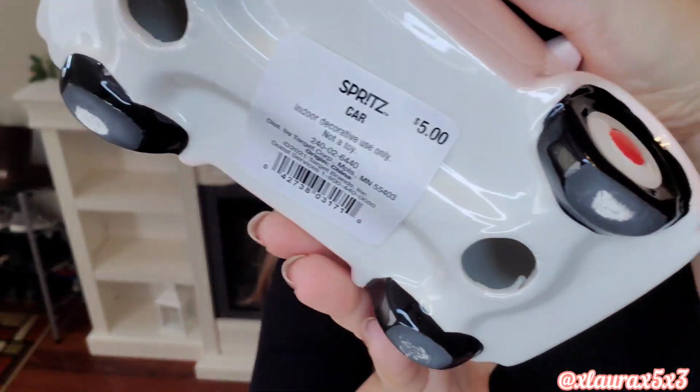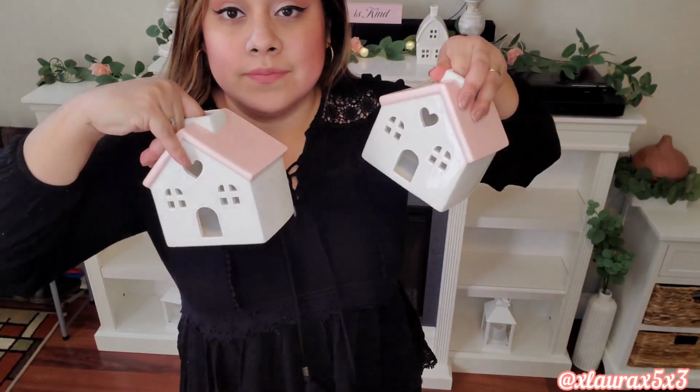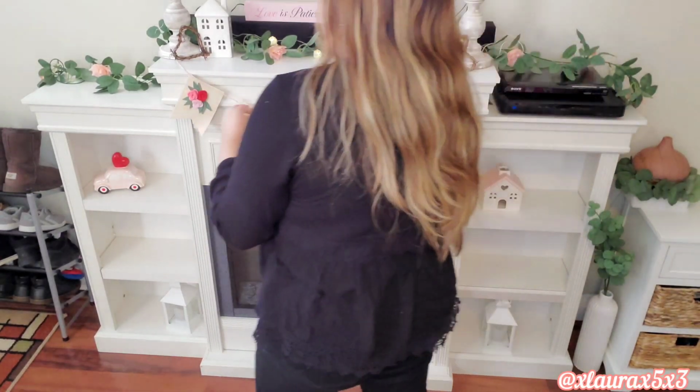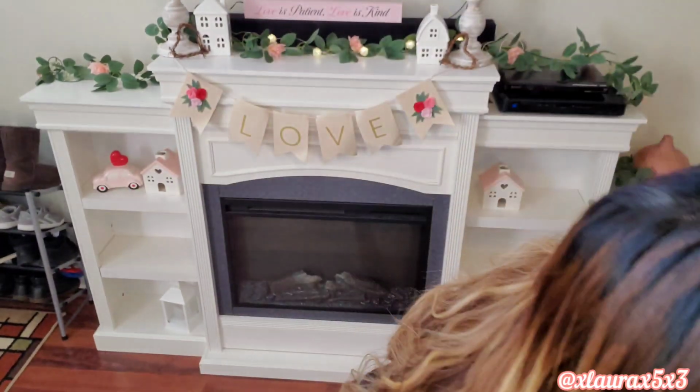Okay, now let's decorate the shelves on each side. I have my little love bug from Target, as well as these ceramic houses. I do have two. Those are $5 each. I am speeding up just a little bit, so this won't be, you know, an extra long video.